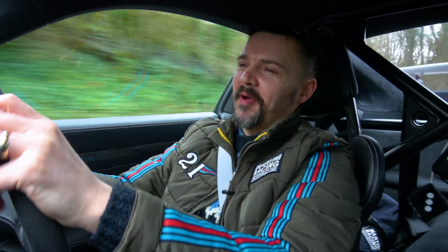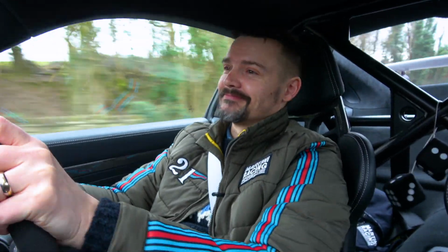The way this car takes the bends, and the noise and the emotion in the feel.